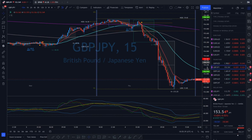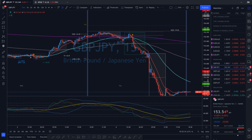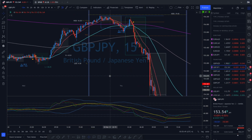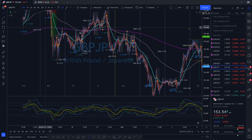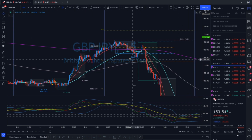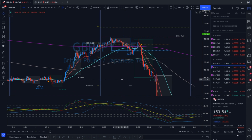Now, pound JPY is a trade that I did take because it was my favorite trade to take. It's a type 3 trade on pound JPY. Again, we're coming off of the peak formation high all the way up here, so I'm looking for sells. And so we get one big push here. We get a star pattern here. And it matches exactly with the TDI, exactly what I'm looking for.